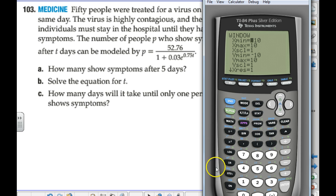I'll try and use your pencil. 0 to 10 you want to go? Okay, we can always go out further if we need to.